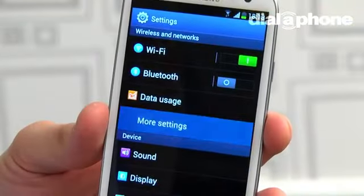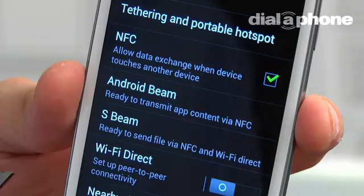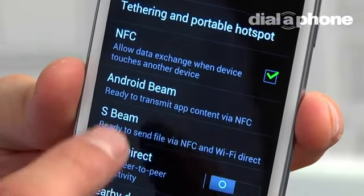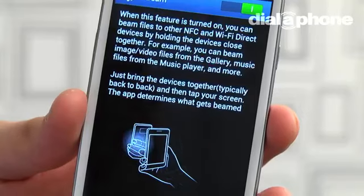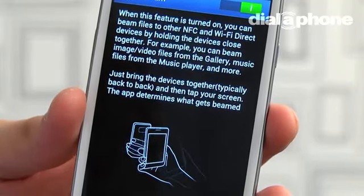The usual NFC, Bluetooth and Android Beam connectivity options are all included on the S3, with the new S-Beam added into the mix, which combines NFC and Wi-Fi for a super fast connection. However, the increased functionality that S-Beam brings is only available when connecting to other S3s, limiting its usability.